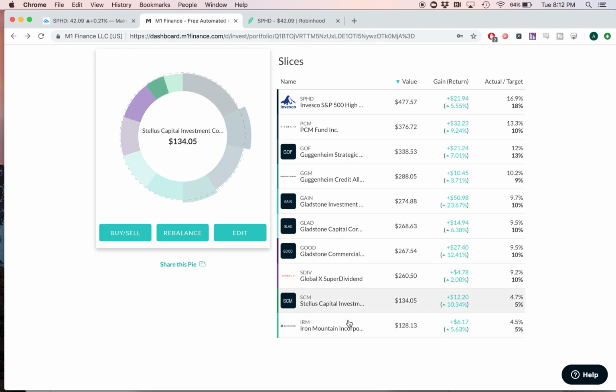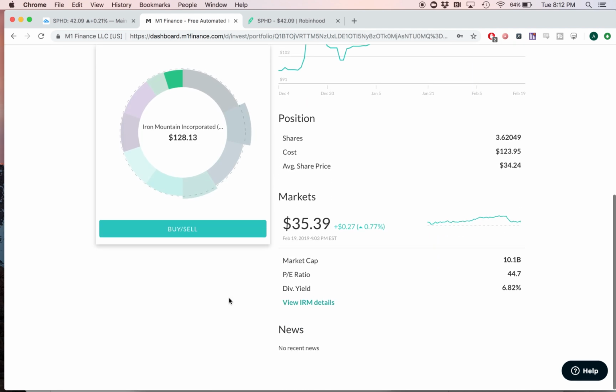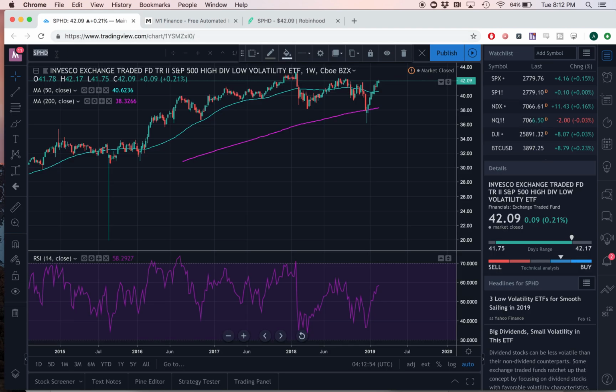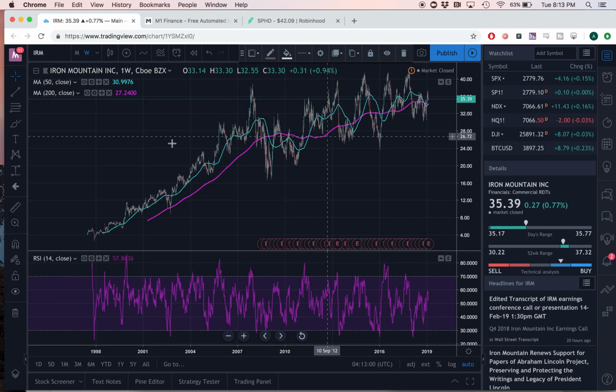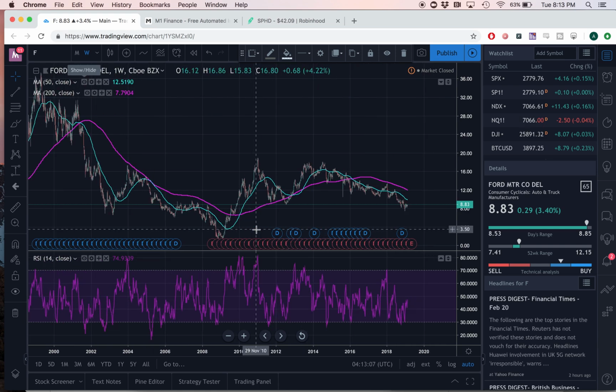And then the other stock that pays the second lowest that I want to talk about is Iron Mountain. Iron Mountain pays around a 6.8% dividend yield. But once again, the reason why I liked it so much is because over the long period, it is in a steady uptrend. And there's nothing more discouraging than investing in a high dividend stock or ETF that is actually in a downtrend, such as Ford.